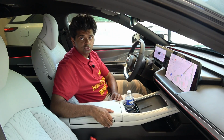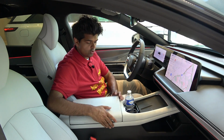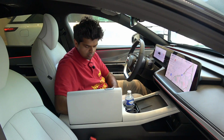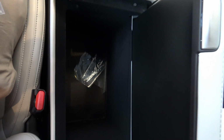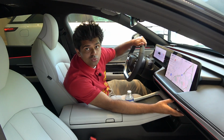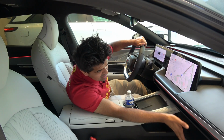Now, central console storage, the moment of truth. You can open it from the passenger side, or you can open it from my side, the driver's side. It's good. It's deep. It's good for its segment, actually. I'm impressed. Now, the moment of truth, glove box. Ooh, the glove box is average for its price and segment.